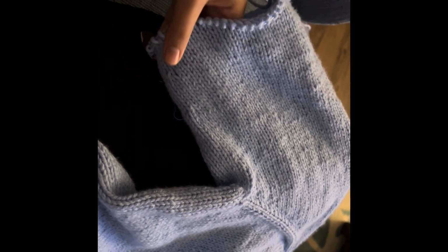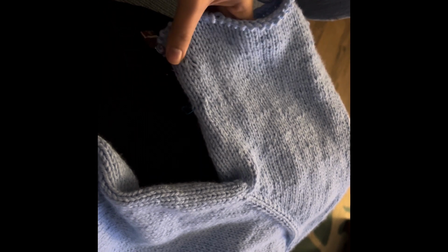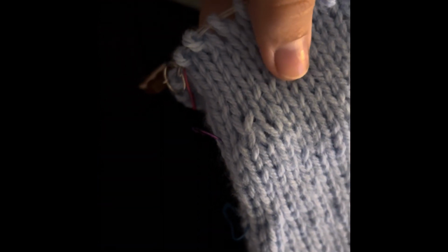I am now halfway through this sleeve. I'm so excited about it. I mean, halfway through the sleeve, not including ribbing. I'm so excited. I'm about to take a meal break and then I'll get right back to it. What happened here? Oh my gosh. Oh, duh, it's the decreases. Haha. Yep.